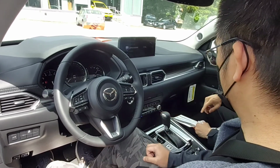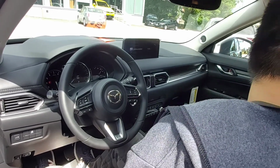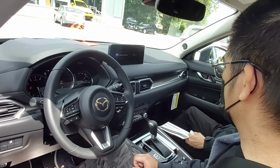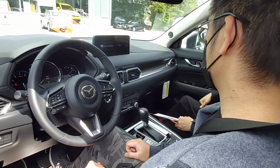What about the back? The back only has heated seats. So as you can see in the back, there's seat 2. So your kids or your wife can just press that button over there. It's in the back. In the winter, it'll be nice and warm for them as well.